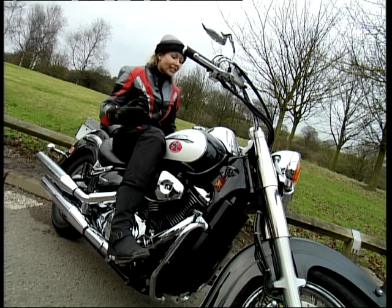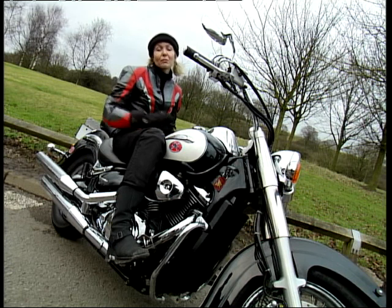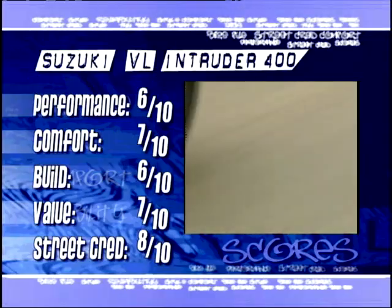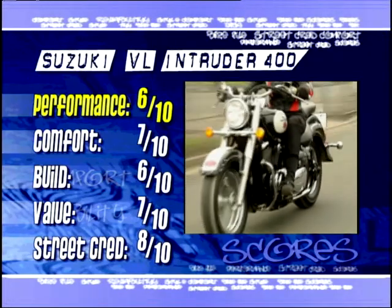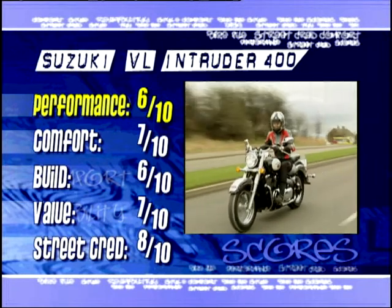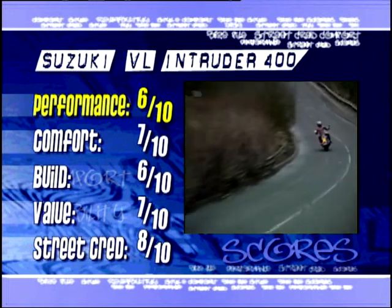Now, overall, this is a lazy kind of machine, but it's laid back. That's what it's supposed to be like. But now it's time to move on to the Bike File scores on the doors and see how the bike really measures up. As for performance, the bike earns itself 6 out of 10. It isn't really about performance. It's the leather jacket with the tassels. It's the feeling of being an easy rider.